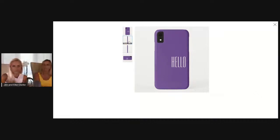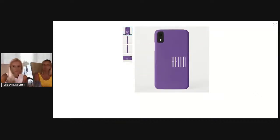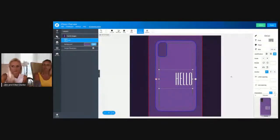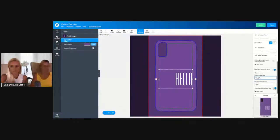And then you can click the different versions to see the different views of the product as well. So here at the bottom, I still have my text selected, right? And I want to make this a template object. So I'm going to click on this little toggle here at the bottom. And here you can see that it's now made it a template, and it says the product page label is text1 and the URL parameter name is text1.